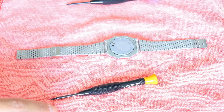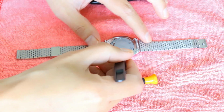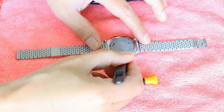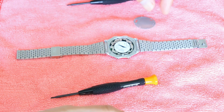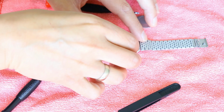The surprising thing about the module is the inclusion of a silicone pad covering the module. You don't normally see this in Casio watches, but you do see it in G-Shocks as it helps with shock absorption. I wouldn't call myself an expert in repairing digital watches, but I am capable of replacing the battery myself.